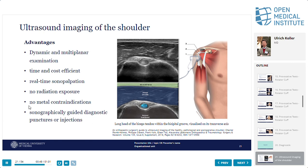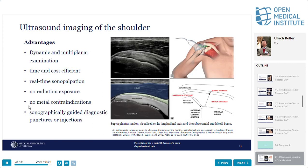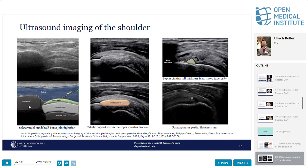Does anybody have an idea? We can judge the attachment of the tendons, but what don't we see here? Yes, the muscle atrophy. So for me it's important to have an ultrasound, since it's very fast to get a diagnosis with ultrasound, but I cannot judge the fatty degeneration of the muscles, and that's very important for me.